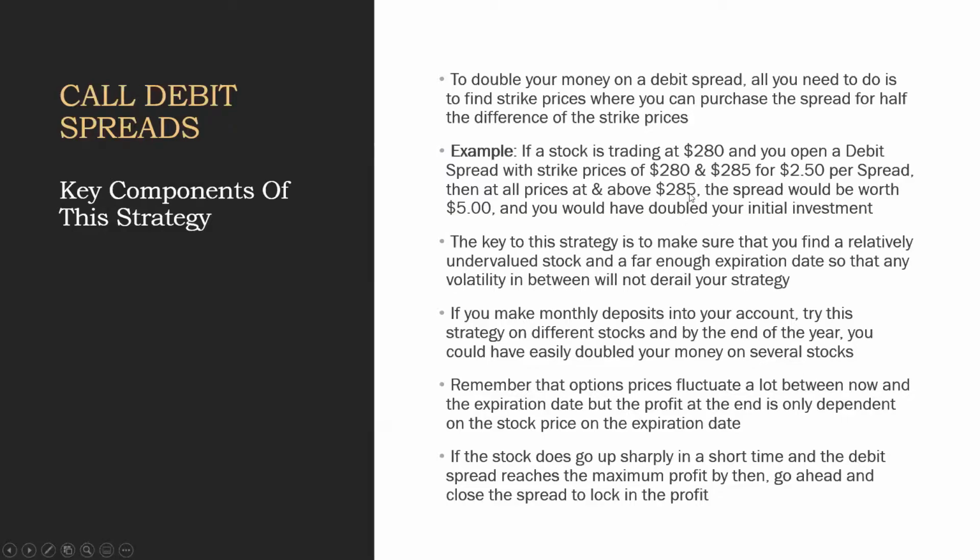Okay, if the price goes to $290, this call would be worth $5. This call would be worth $10. Difference is again $5, in which case you would turn $2.50 to $5 again. So that's why I say at every price at or above $285, you would have doubled your initial investment.